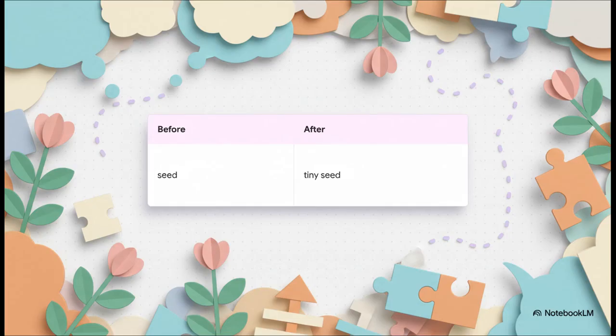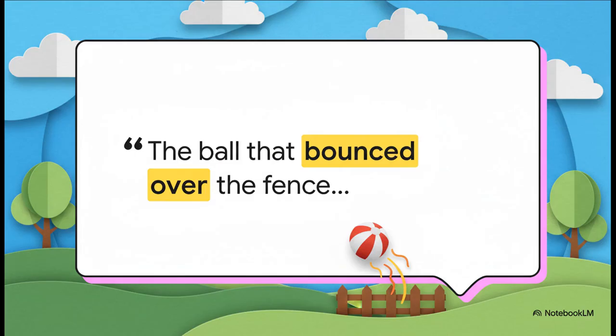Let's see it in action. It's super simple. You could just say seed, and that's fine. But what if you say tiny seed? That one extra word creates a noun phrase, and suddenly your reader has a much clearer picture in their head. See the difference? Now for a more powerful example. We're not just talking about any old ball here. We're talking about the ball that bounced over the fence. That whole chunk of words is acting as one single, super descriptive noun. That's the real magic of a good noun phrase.